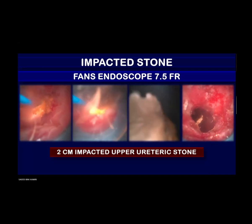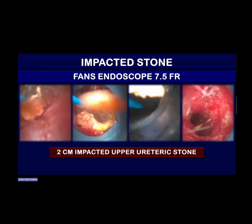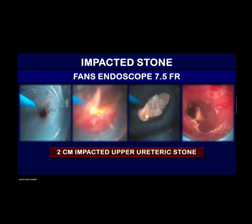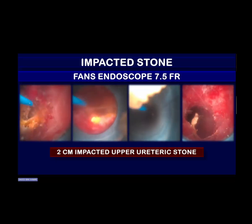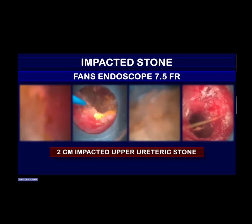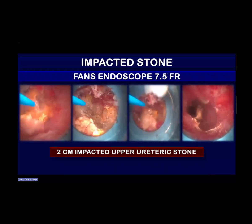Do you think there is any difference between the complications that arise from a small scope and a bigger scope? I mean, can we blame the bigger scope, the 9 French scope? That's an excellent point. I see that the size, yes, it does matter. Even for PCNL, once you go bigger, you have more bleeding. So once you go for a 9 French scope, it's not like 7 French.